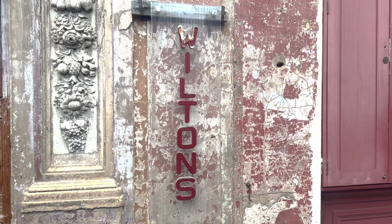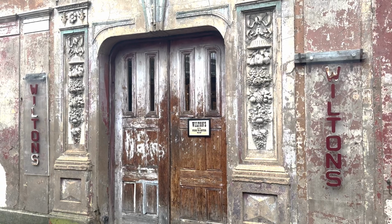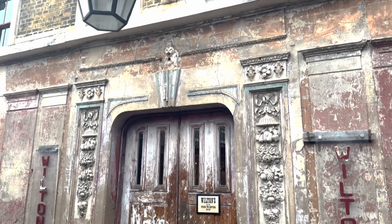Another building that I often think about and that is really special to us is Wilton's Music Hall, which is not far from us. For those of you who don't know, Wilton's is special to us because it's where we got married. It's also where Russell used to perform. He did a show there called Pirates of Penzance, and then we got married there. It really holds a special place in our hearts, and it's very unassuming from the street. It's down a little tiny alleyway called Grace's Alley. If you've not been, you should go.